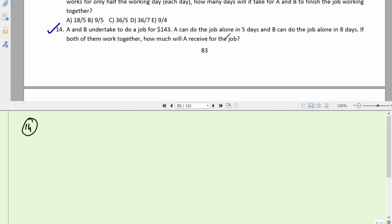If you take it like A will take 5 parts and B will take 8 parts, that will be wrong. Because A works faster, B works slower. So B should get less amount, A should get more amount. So $143 are to be distributed among A and B. So instead of writing the number of days, you should write the rate per day.